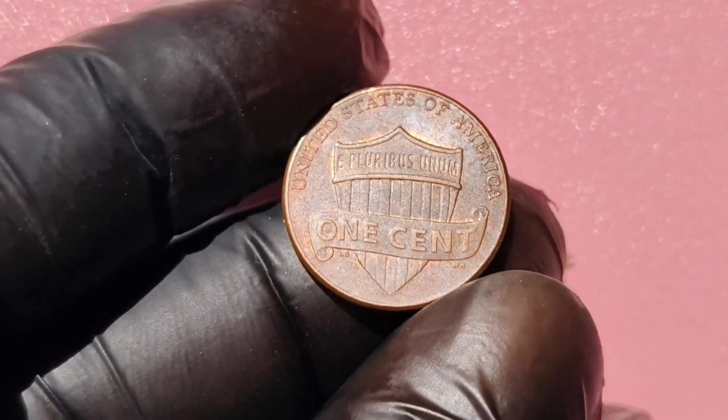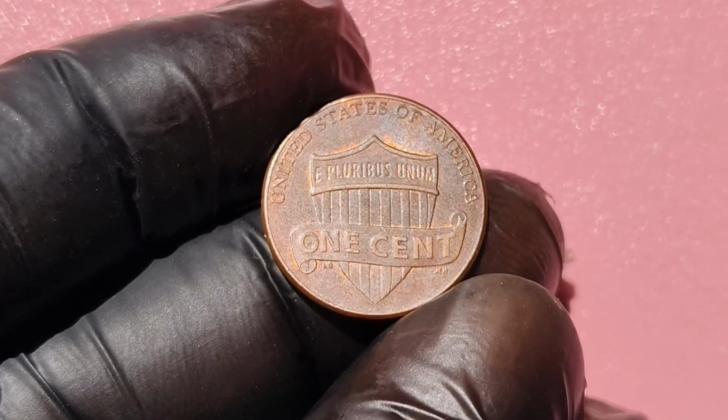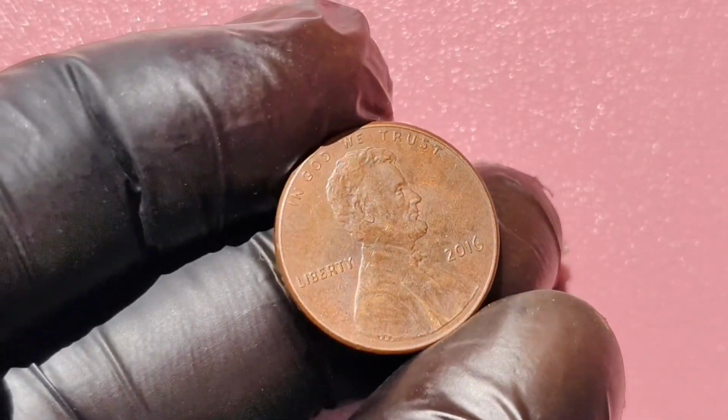In 2016, the United States Mint released a limited number of pennies without a mint mark. Now, you might be wondering what a mint mark is. A mint mark is a small letter or symbol that indicates where a coin was minted.